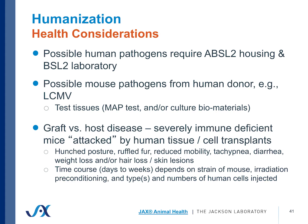Anytime you're using these mice for humanizations, there are clearly some health considerations that I want to point out, because we are talking about health. Anytime you're working with human tissues, any human pathogens may be present, and so these samples require BSL-2 housing and a BSL-2 laboratory.